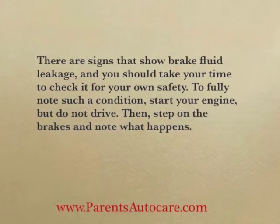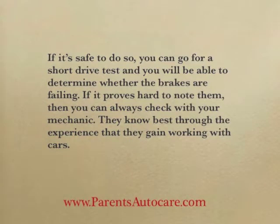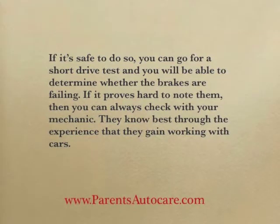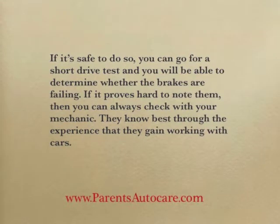To fully note such a condition, start your engine, but do not drive. Then step on the brakes and note what happens. If it's safe to do so, you can go for a short test drive and you'll be able to determine whether the brakes are failing. If it proves hard to note them, then you can always check with your mechanic. They know best through the experience that they gain working with cars.